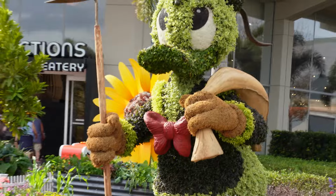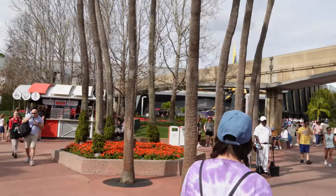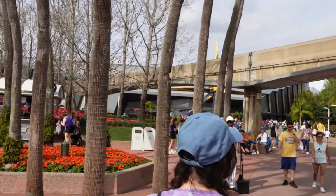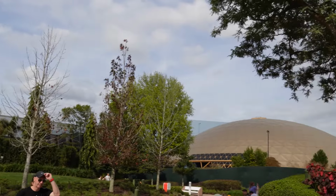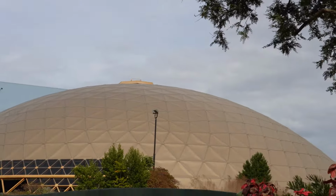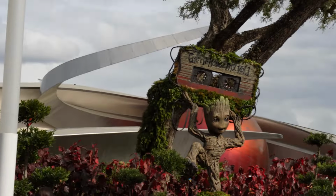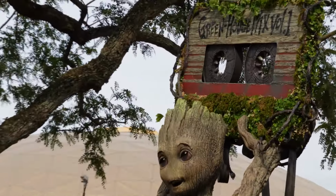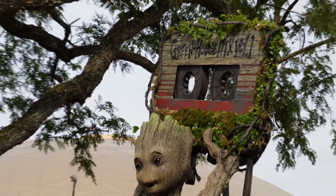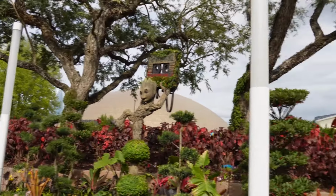This is the Donald Duck topiary up here outside of Connections. And we are looking for one brand new topiary somewhere over here. Maybe? So for a second we totally thought it was not over here, over by Guardians, but it is. So hidden over here next to the Wonders of Life pavilion, which is currently in the weeds, is this really cool root topiary from Guardians of the Galaxy. Look at this, it moves. The tape in the cassette. That's so neat.